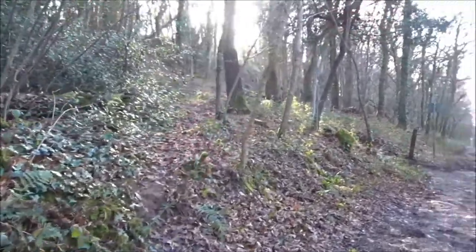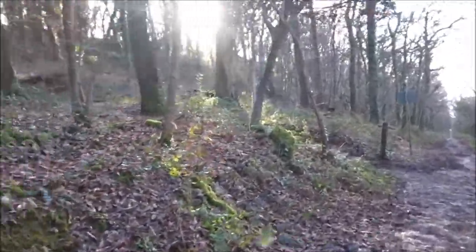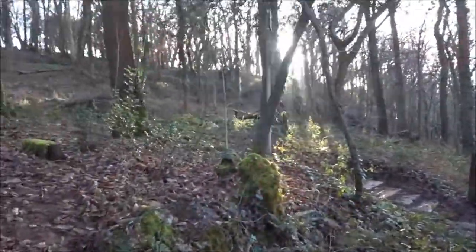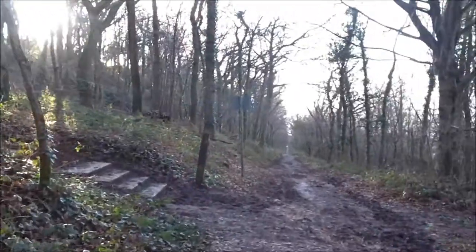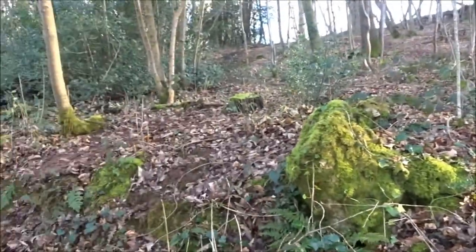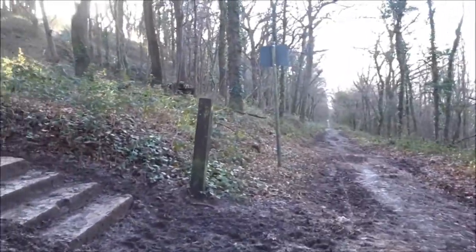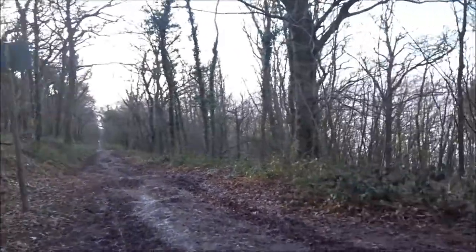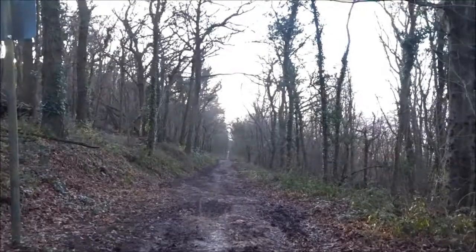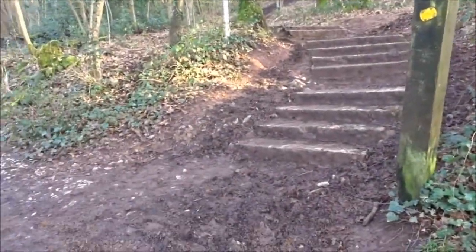I'm going to concentrate more on videoing this side of the hill fort, because this is where they're concentrating on chopping, clearing and hacking, and strimming, raking. And of course, obviously, with it being winter, it does look bare. I mean, the trees, none of them got leaves. It's completely different when the leaves are on the trees. You get a canopy then, you don't see so much anyway. But there's the steps going up.